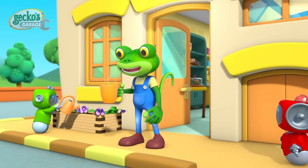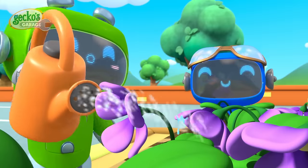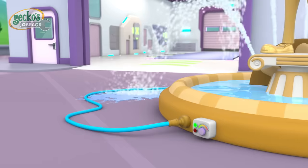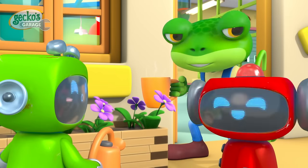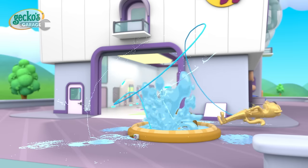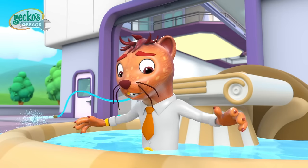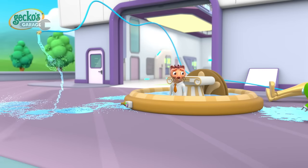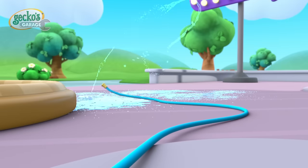All jobs done! Before we use water, it's important to think how we use it wisely to wash, fill and drink. My precious fountain! Oh, Mr. Weasel, you'd best get a mop. And remember next time not to waste a drop.